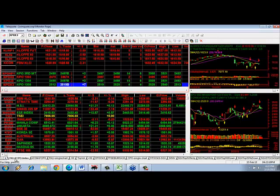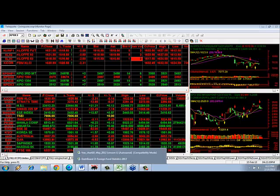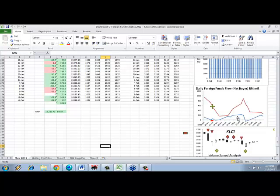So we're going to be looking at the foreign funds. Like it or not, as I said before, every time the foreign fund hits 200 million in here, we tend to see some sort of selling pressure from the KLSE market. I see that as an opportunity to accumulate quality stocks.